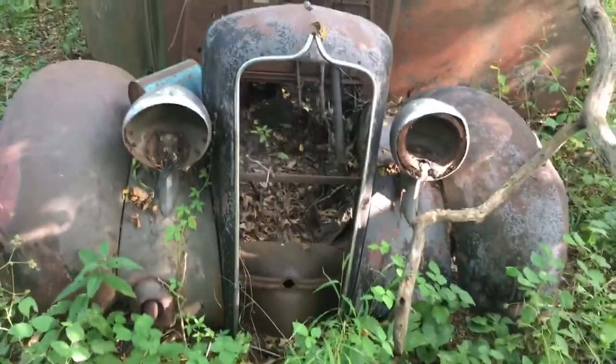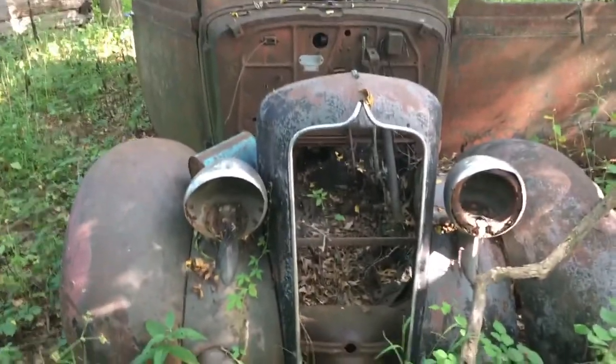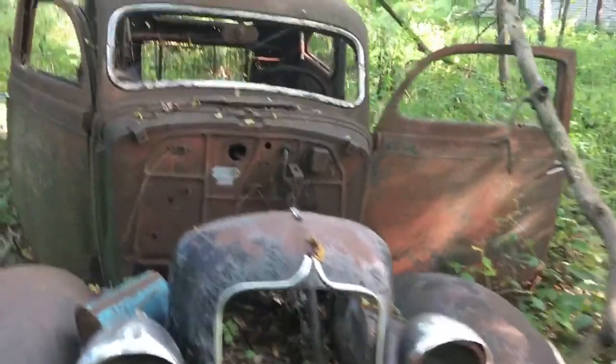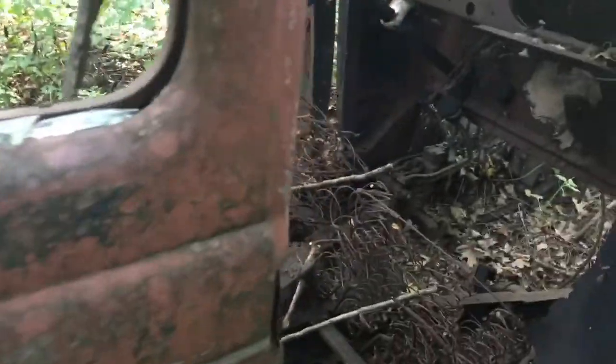She's been here a long time. Look at that beautiful old car. Oh, it's one of these. Look at that. I know somebody that probably would buy that from the owners. This property is probably still owned by somebody. Privately owned property, so I'm not going to touch anything or break anything. When I leave this property, it will be as it was when I came. Let's take a look in this old thing. Look at that, the door still works.